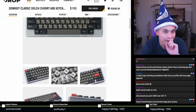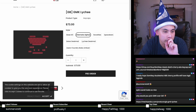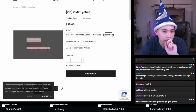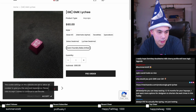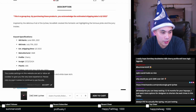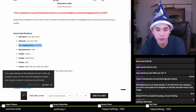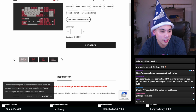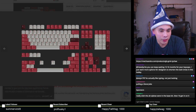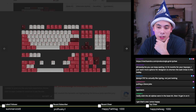Last but not the least, sorry, GMK Lychee. On Mekibo & Co, you have a base kit of $130, alternate alpha $73, novelties $45, space bars $35, and desk mats for $20 each, along with a metal artisan for $60. Yeah, because this is GMK, look at the estimated shipping time. Q3 of 2022. Oh man. Yeah, I feel like these days, as beautiful as GMK is, as great as they are, it takes a very patient person to put up with their shipping times. With their shipping, I guess with their manufacturing times.